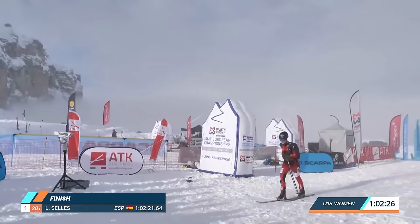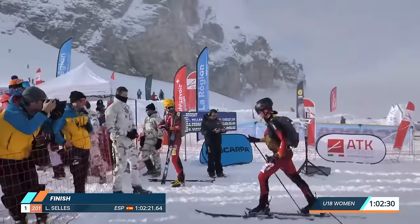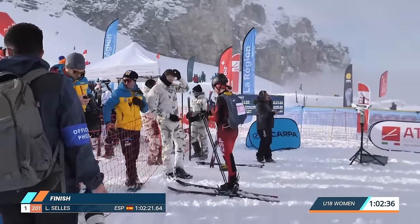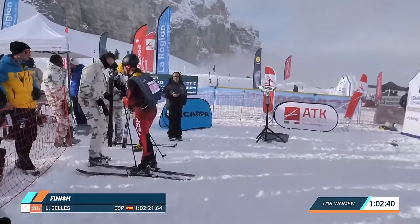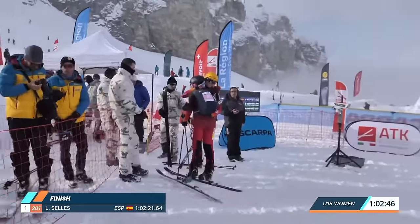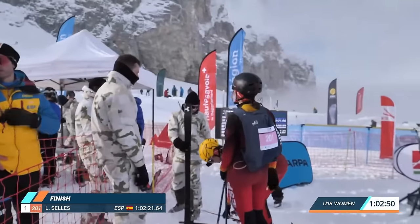Great race. Yes, she is. 1 hour, 2 minutes, 21.64 seconds. And she doesn't even need to have a little lie down at the end of the race. She has absolutely dominated this. She led from the start, built up a 30-second lead, pretty much, just under, at that first split.